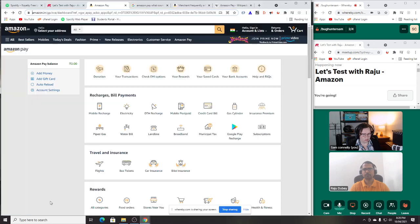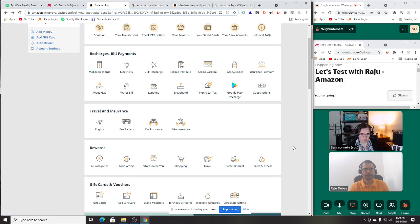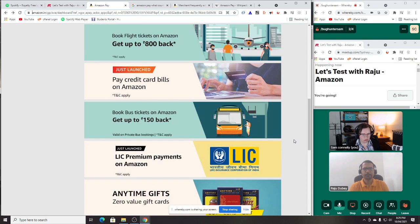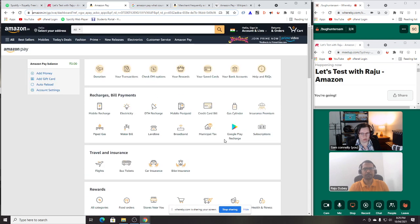So let's go back. It looks like, for example, with Amazon Pay, it can integrate with your bills. So that's different providers as well, and different insurance and government agents that sell bus tickets and things. So yeah, there might be things that they'd need to interact with. Okay.